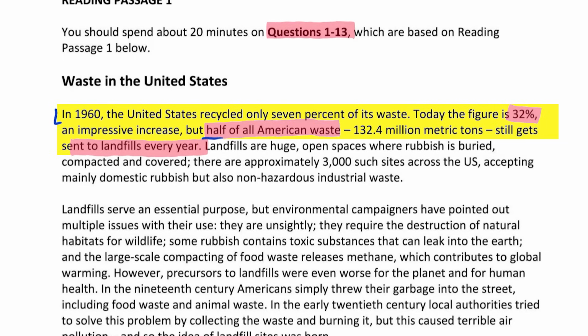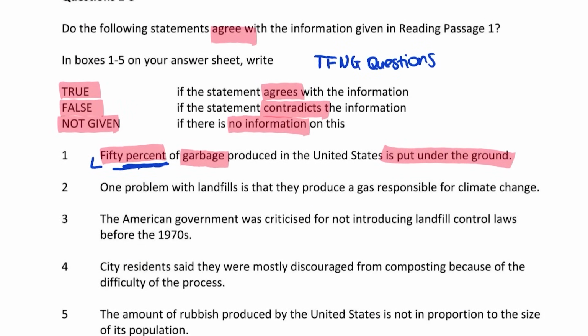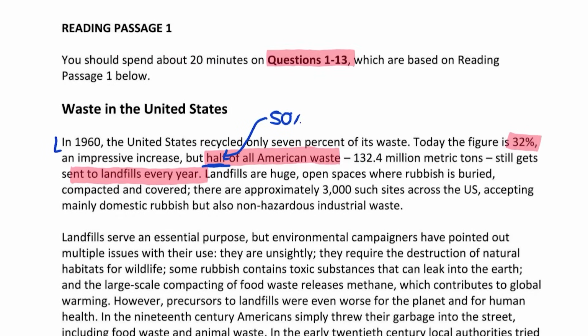Half is 50%, right? And our statement mentioned 50%. 50% of garbage is put under the ground. We still don't know whether 50% of garbage in the United States is buried under the ground because it talks about landfills, and we need to know what landfills are. So let's continue reading. Landfills are huge open spaces where rubbish is buried, compacted and covered. There are approximately 3,000 such sites across the US, accepting mainly domestic rubbish, but also non-hazardous industrial waste. So landfills are spaces where rubbish is buried.